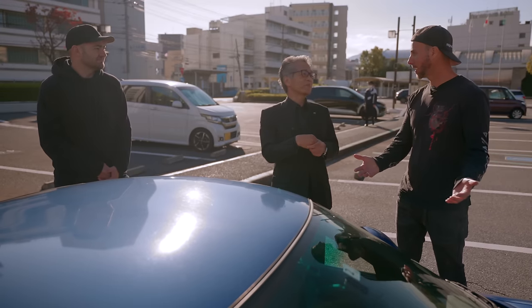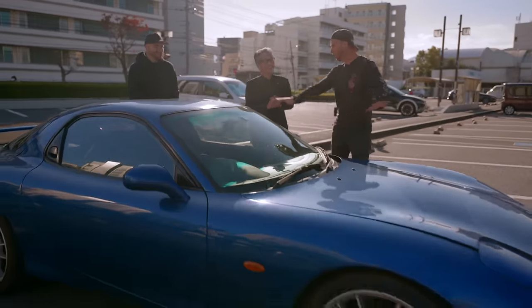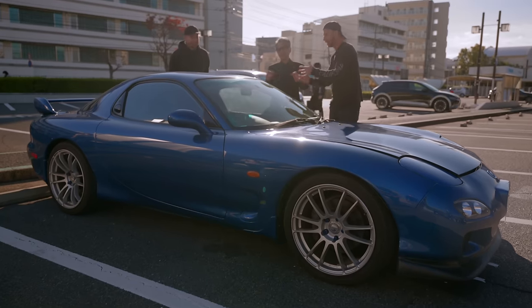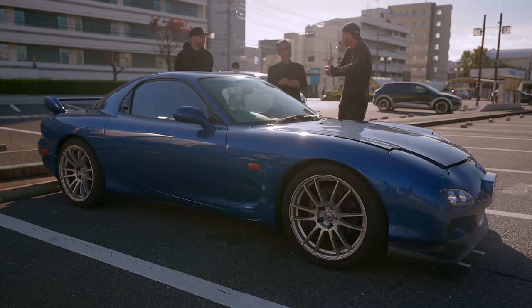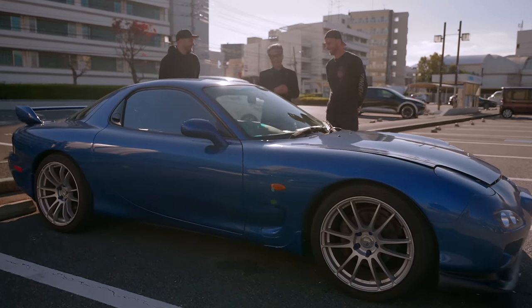And it looks like a supercar. Yes. It looks so special. It's so long. Yes. And the cabin is so small, you feel like you're in a spaceship. Yes. You're right. I hope so.